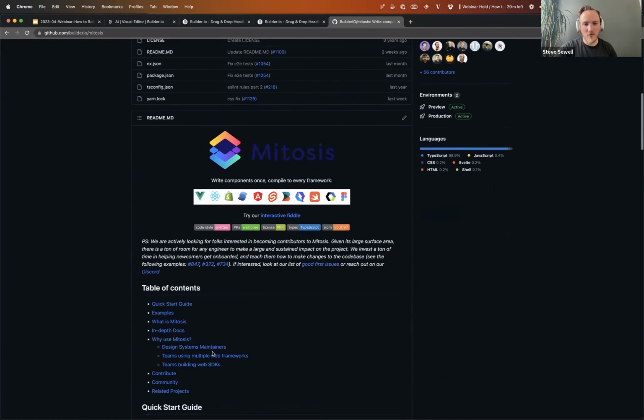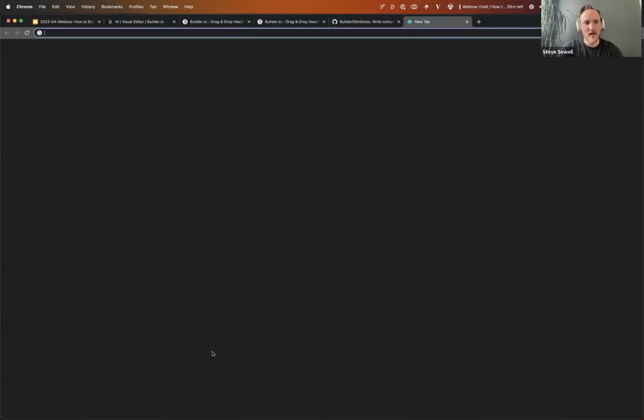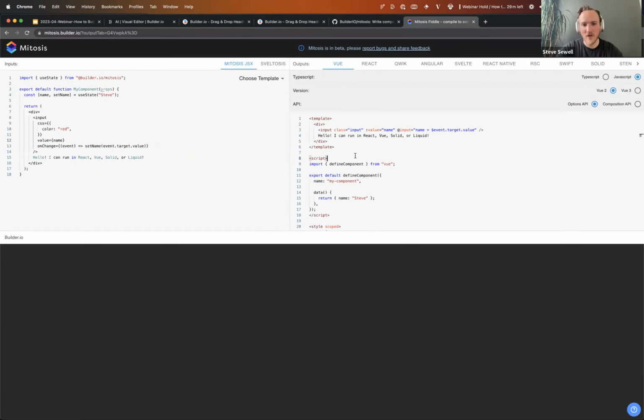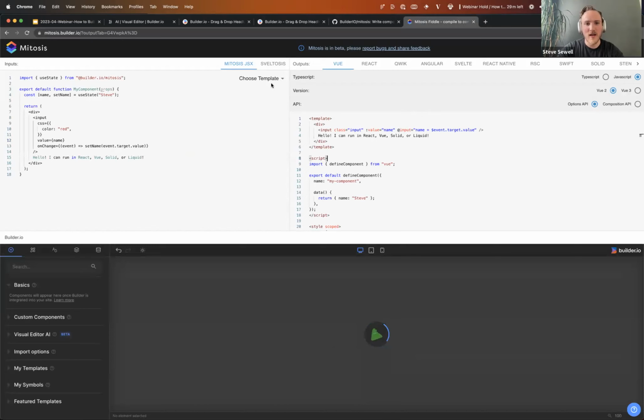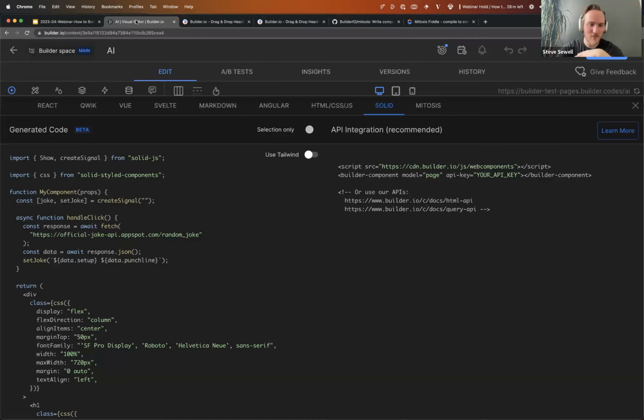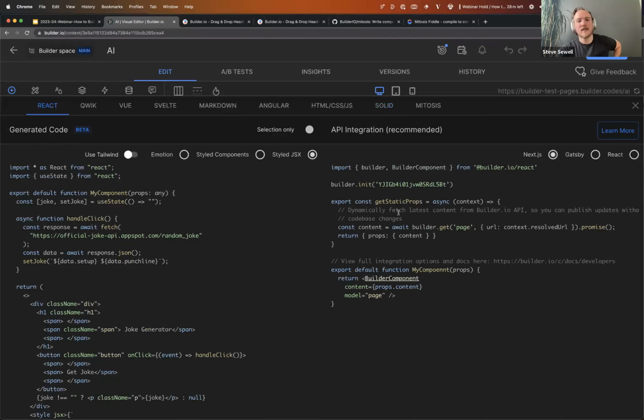You can actually write code with Mitosis. I'll show you this in a moment, actually. We can actually write code with Mitosis and generate code for all the different types of things that you might want to do, as well as edit them in Builder. That's a whole separate demo. I won't go too deep on there. You could do your research. We could follow up with links to Mitosis. It's pretty cool.